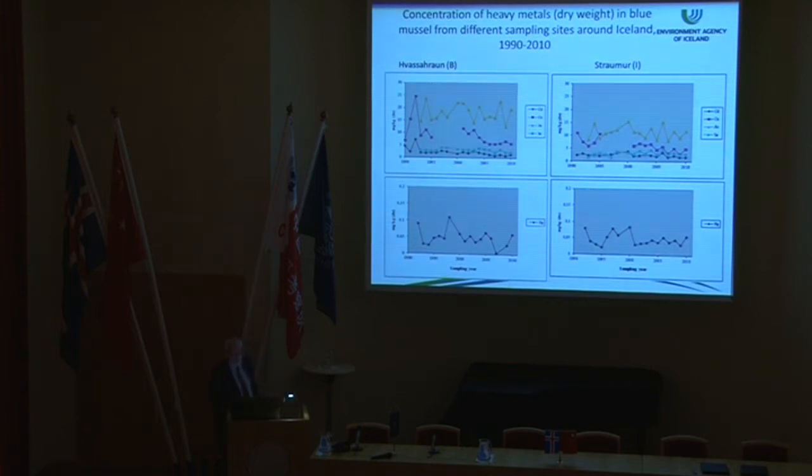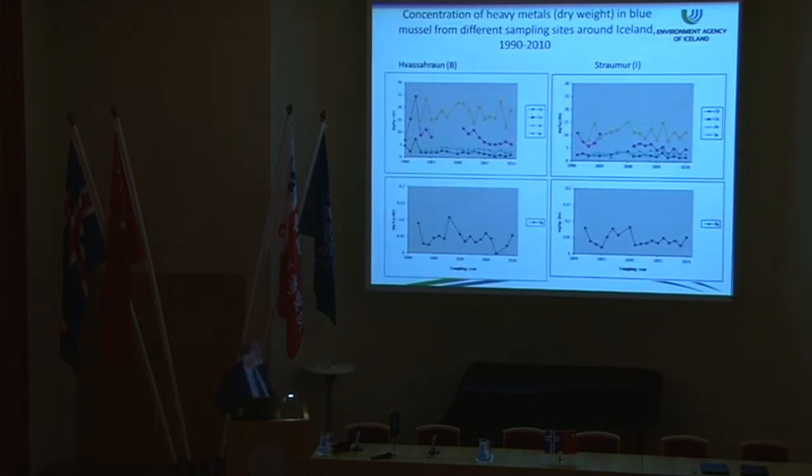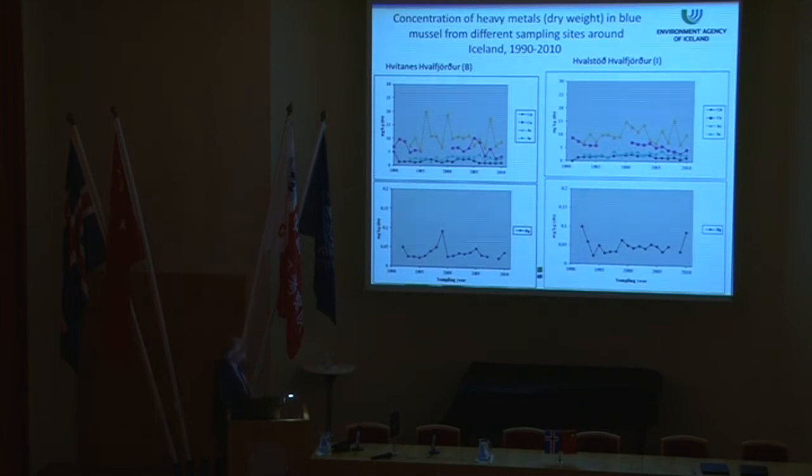But what you see on these slides is two stations side by side, one impact station and one baseline station, very near each other. And you do not really see any difference between them. Maybe arsenic is a little bit higher in the baseline station than in the impact station, which tells us that at this date, we are not seeing impact from the aluminium smelter on this part of pollutants. If you look at Hvalfjörður, it's really the same. There's no difference there either.